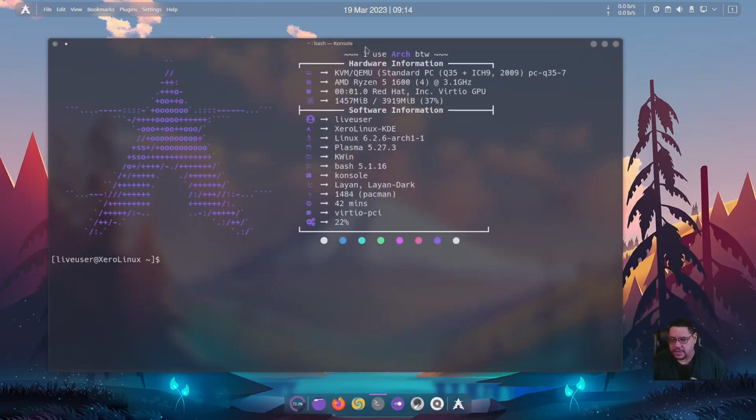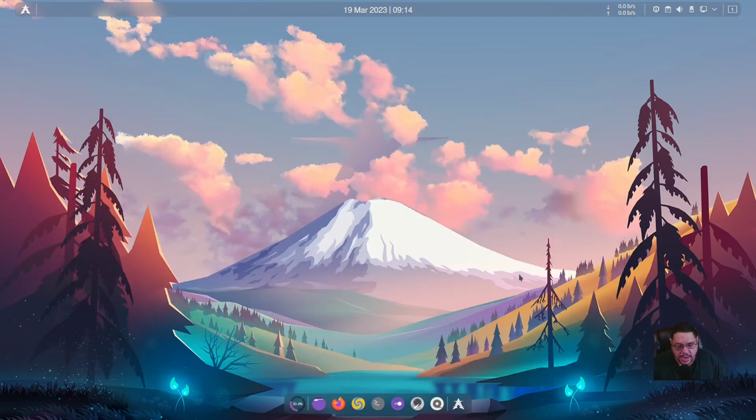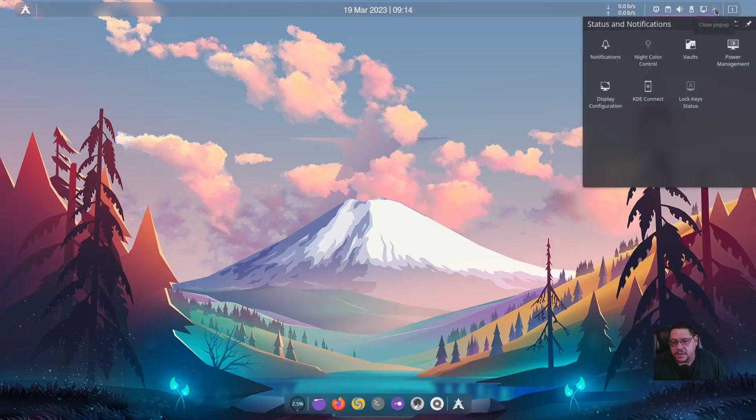So there you go. That's what it looks like. Then you have Clipman and Clipboard, and then you have your hidden display, hidden notifications and stuff, and tasks like KDE Connect. You can lock the keyboard status, display configuration, which is where you can enable presentation mode or whatever it is, different screen layouts. I mean, it's pretty awesome what they have there.